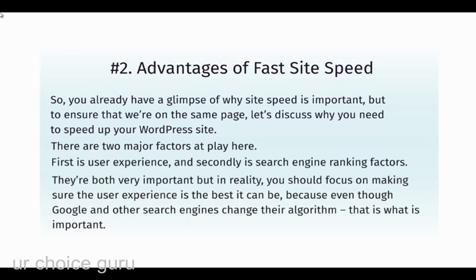They're both very important, but in reality, you should focus on making sure that the user experience is the best it can be, because if you think about it, that is who you're trying to impress. That is who you're trying to engage, and ultimately that is who is going to take action, whether that be sign up on your list, buy your product, follow you, become a fan of your brand. So ultimately, that is who you're trying to impress.